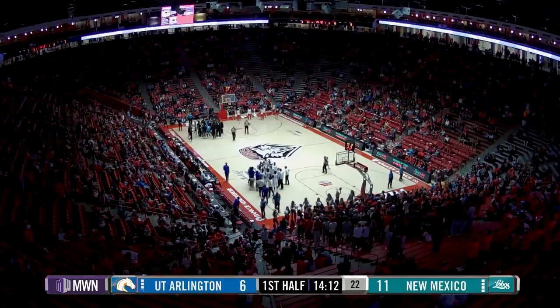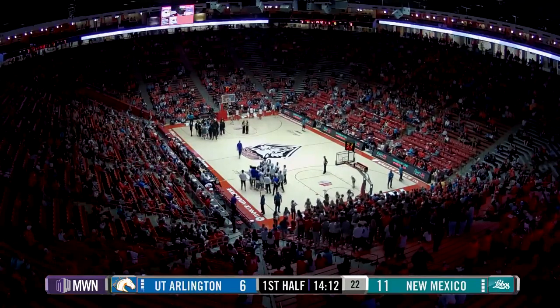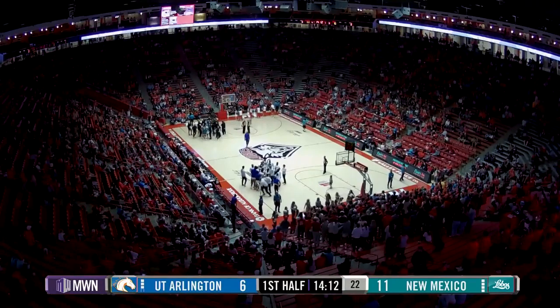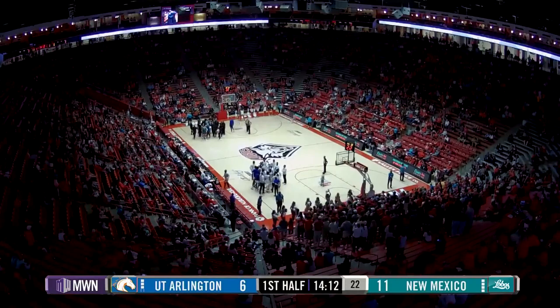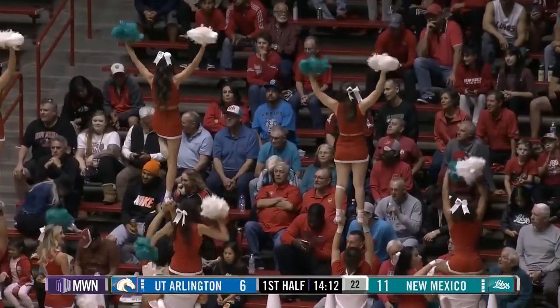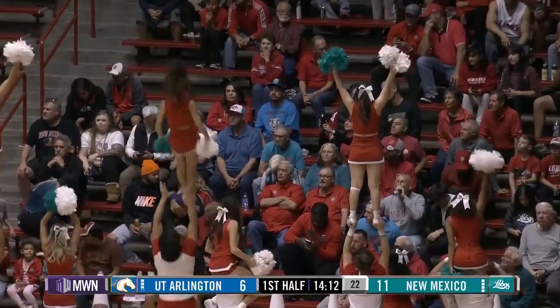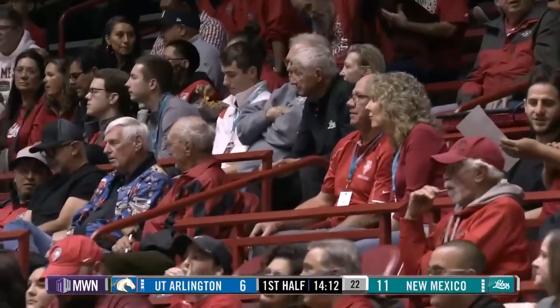UTA is 0 for its last 4 from the floor. They haven't scored a field goal in almost 3 minutes. All of their work has been at the line of late. UNM's defense leading to this little run. Yeah, New Mexico in front. I think New Mexico's doing a great job of staying in front of their man. The only issue on that high ball screen and the roll, the big, Nelly, has to deny his man, the big, from rolling and catching at the rim.